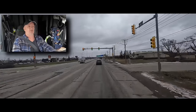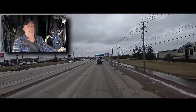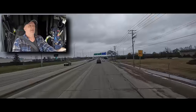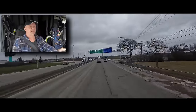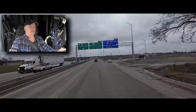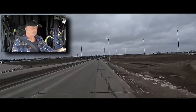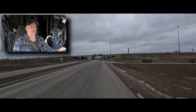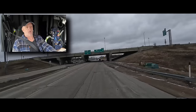I'm not sure where it's going. I'm assuming it's going to another Martin Brower. That's what I'm assuming, but it could be going somewhere else, I don't know. But we'll head over there and see what's going on with that, whether or not it's going to be a difficult load. I don't think it will be. Like I said, it's Martin Brower. It's a big facility. It's probably easy in, easy out.